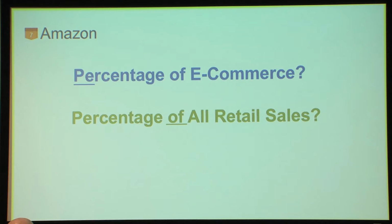In Japan, guess how much Amazon did last year in Japan? In 2013, they did 390 billion yen. What do you think they did last year? They did 1.1 trillion yen last year on Amazon. Amazon is the number one Japanese e-commerce site.